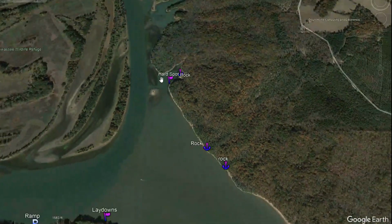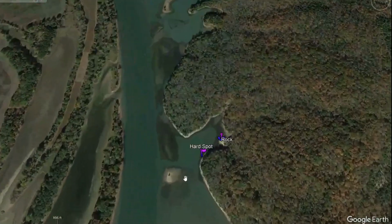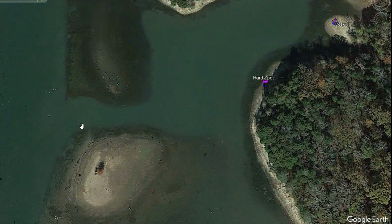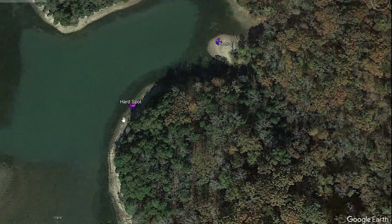And then we're going to move up. We're going to get back in here. We're almost to the top. We have some interesting stuff here. You know, fishing these little inlets are always good, like right in here, right in here. Back sides of them too. Got a good hard spots coming right off this point over here.